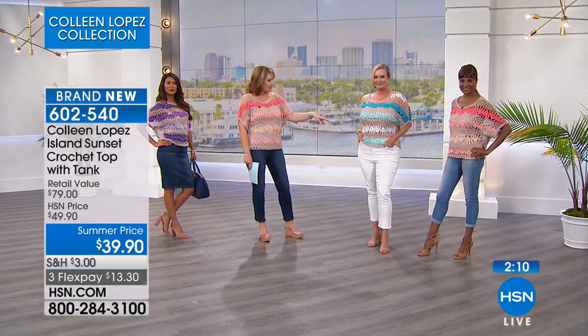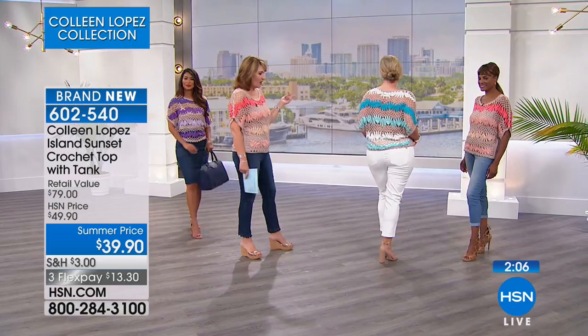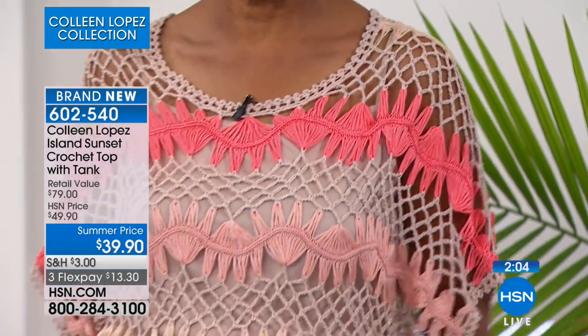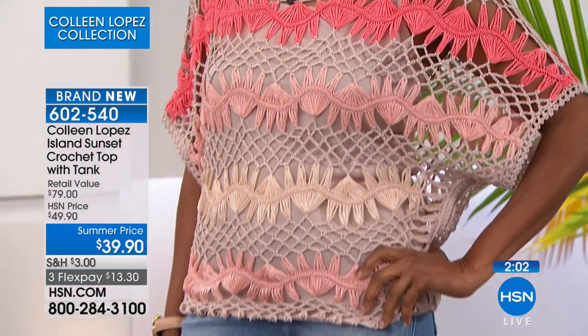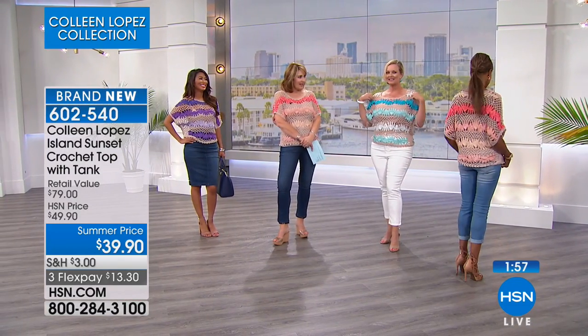See how cute she tucked the tank. I like that. She tucked it into the white jeans. Inger has it on in the coral as well with a little nude sandal. How great that looks. What do you girls think? Do you like it, Inger? Love it. Isn't it fun? Love it. And it's light? It is light.